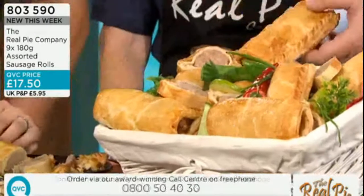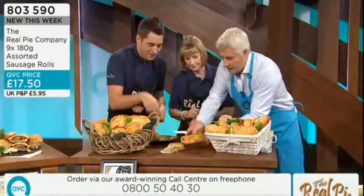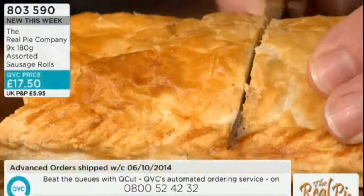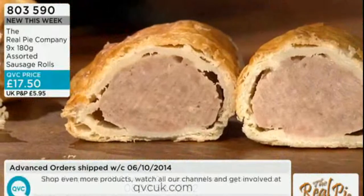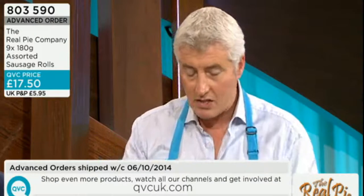I do apologise, but we're probably going to sell out anyway. So we're just going to cut that, if I may. I'll try not to go through our table. There you go. If it's the pork and sweet chilli, you'll see it becomes a little bit pinker because of the chilli in it. Look at the amount of meat that is in there, the quality of the meat, and that is just incredible.